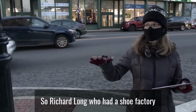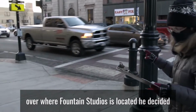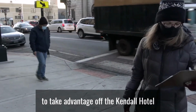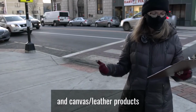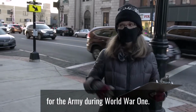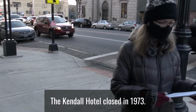So Richard Lawn, who had a shoe factory over where Fountain Street Studios is located, he decided to take advantage of the Kendall Hotel, and he actually housed his workers here during World War I that helped make knapsacks, harnesses, and canvas leather products for the Army during World War I. Unfortunately, like most of the hotels, the Kendall Hotel closed in 1973.